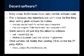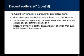A lot of other vendors who are producing these types of boxes will pay a third party to actually write the software, but it's pretty much just the bare minimum to get it out the door. And they're not really basing the box on feature parity with other devices on the market.